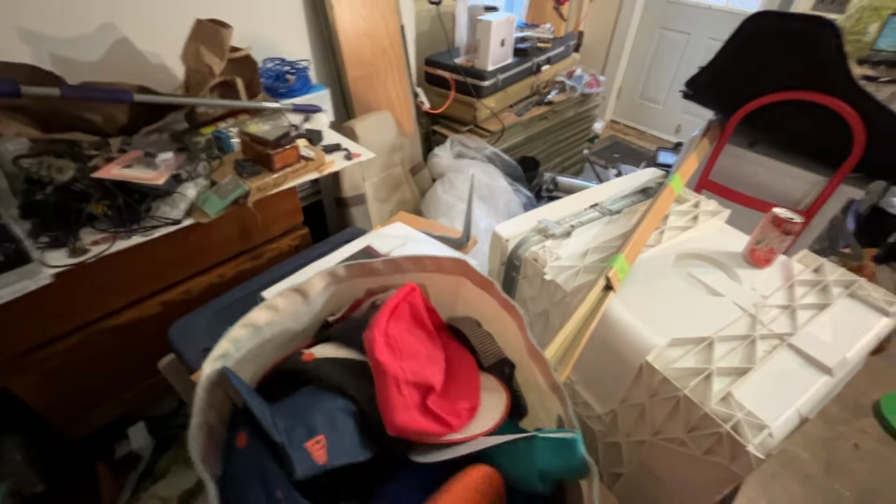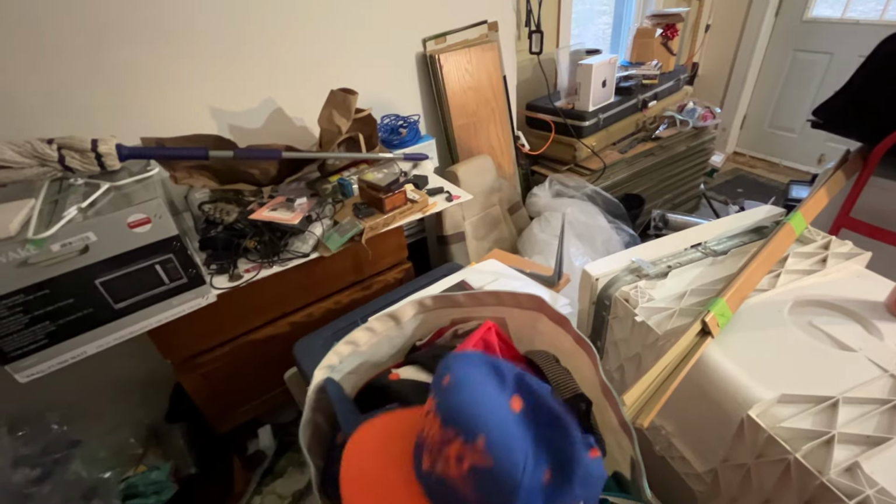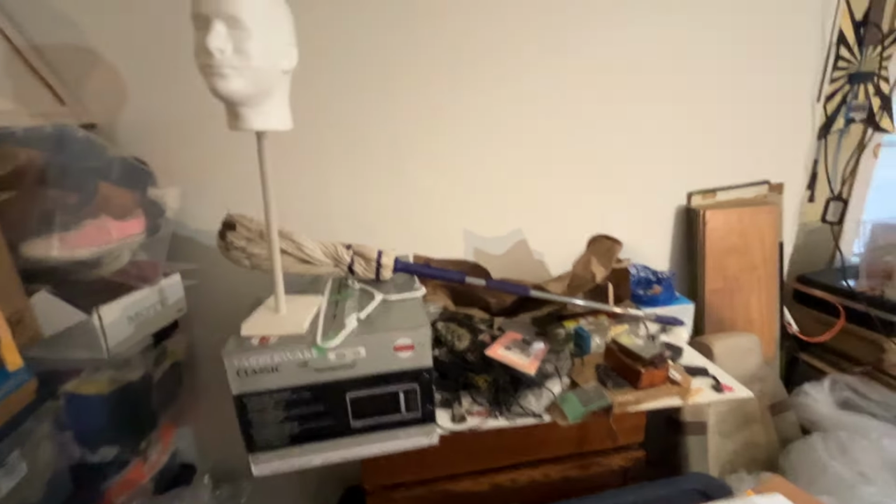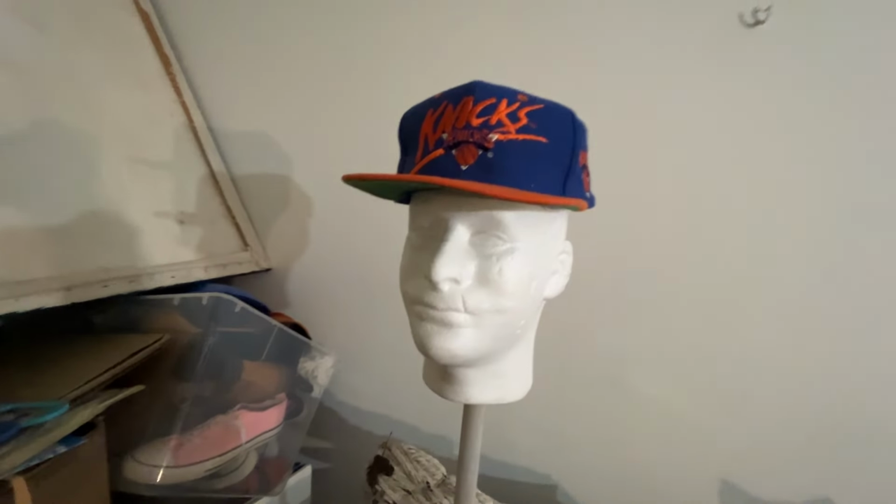Hats. I have hundreds of hats that I just have to get rid of. I wanted to jankify some of these and sell them, but then that takes more time, more effort to actually paint over them, make them janky. I have a little hat man here, and I have a hat lady too. Everybody's represented. So there you go, that's kind of nice.